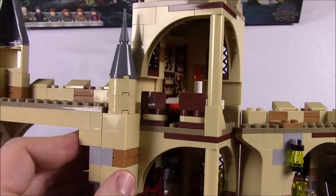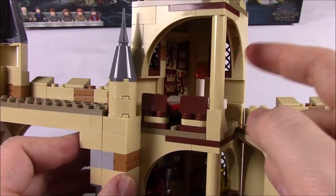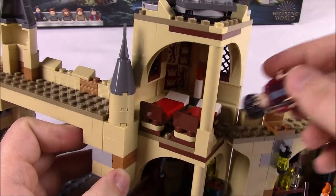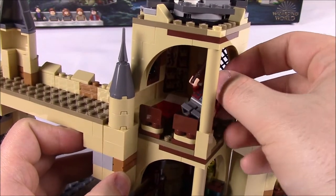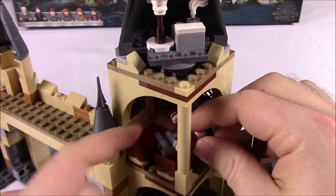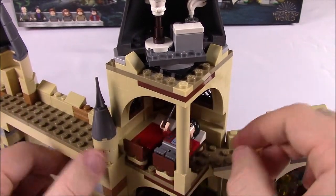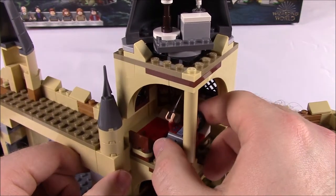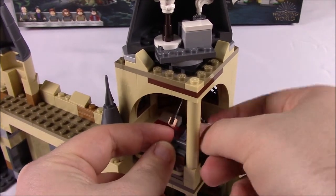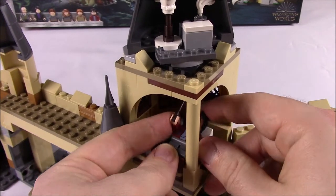In the back, it's got a flag with the Gryffindor logo and stuff on it, a candle. And then two beds, so you can obviously take Ron and Harry and stick them in two beds. They have a feet thing on the bed, so you can push their feet into it, so then they're laying there in the bed and they won't fall off or anything. So the whole bed just comes off instead of the character. Come on, Harry, get out of bed.